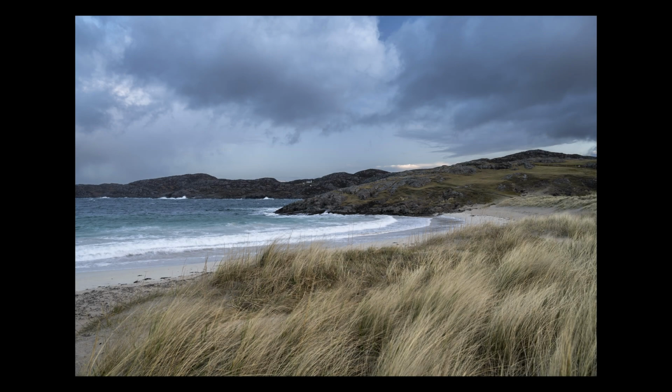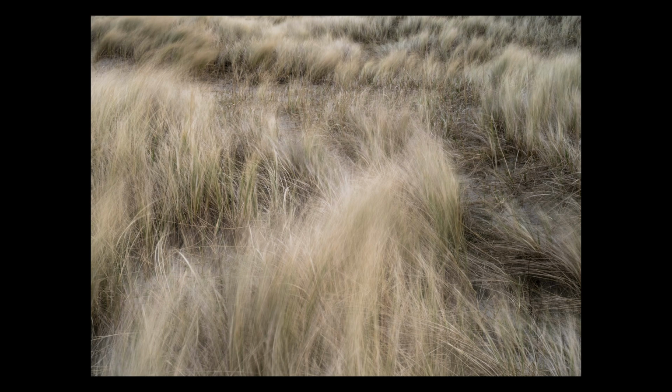Oh, this morning at Achmelvich, comedy photography. Cold, grumpy photographer at times, probably lack of sleep. Just getting soaked occasionally, sea spray, just doing his best and enjoying the elements. It really was funny but wonderful. Great experience.